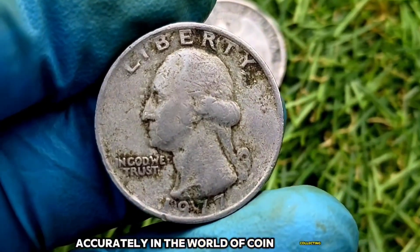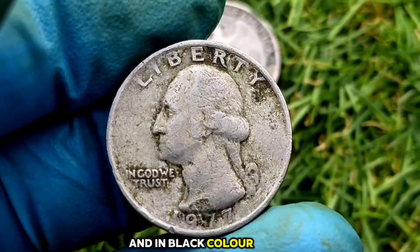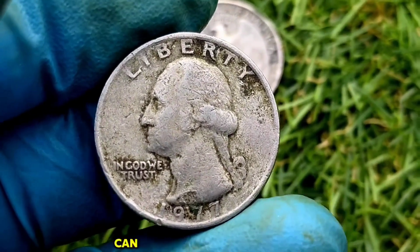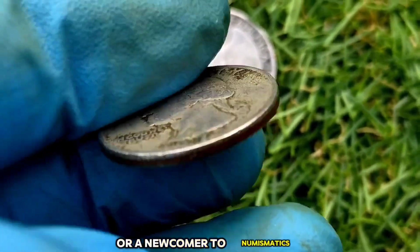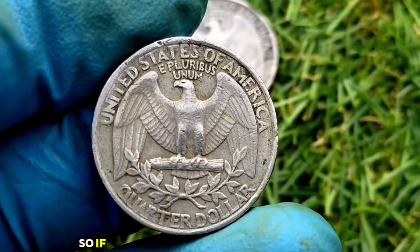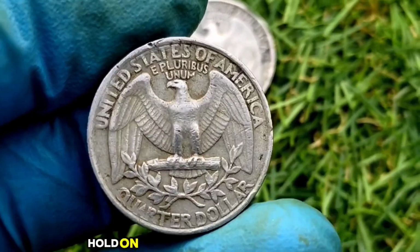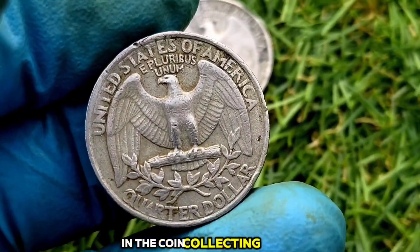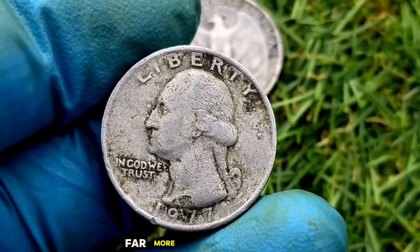In the world of coin collecting, the 1977 Washington quarter without a mint mark and in black color shade condition is an example of how even coins that might seem ordinary at first glance can hold extraordinary value. Whether you're a seasoned collector or a newcomer to numismatics, finding one of these coins could prove to be a rewarding treasure. So, if you've got a 1977 Washington quarter with that mysterious black hue, hold on to it. Its rarity and unique look may make it an unexpected gem in the coin collecting world. Who knows, you might be holding on to a coin that could turn out to be worth far more than you imagined.